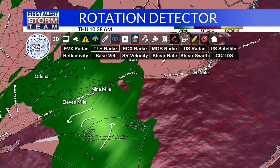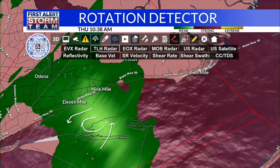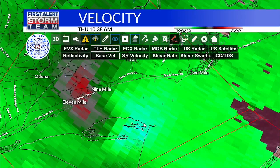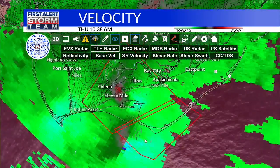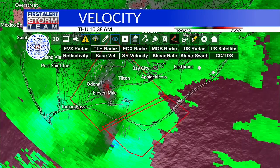So if you are in this area, please take it seriously. Take shelter now, because the system is just really hanging out for us. And it does look like that rotation has lifted just to the northwest slightly, Ross. You seeing that closer towards 11 Mile might have been reaching shoreline by now.